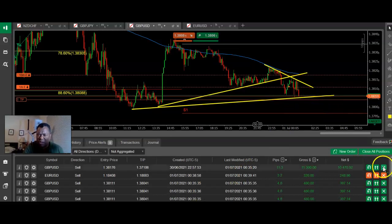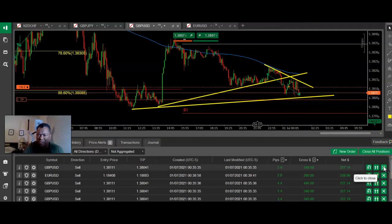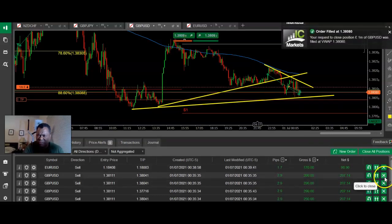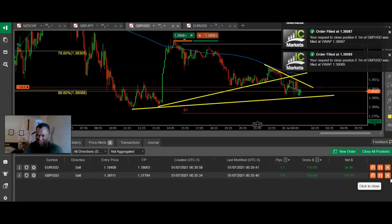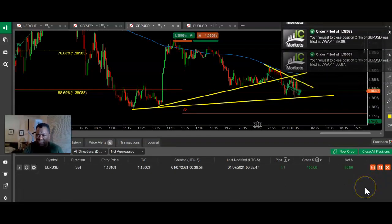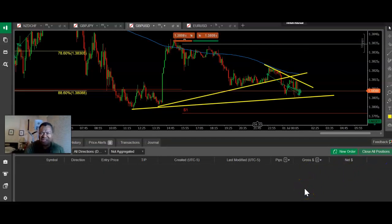This is old support, and I can actually close that and take that. Okay, so I actually took that trade. I closed that. We're sitting on the support over and over again. We're hitting it, and just in case we get a bounce, I might close some of these, right? I have this euro trade that I'm going to hold on to, or I just close that out too, right? Okay, we're flat.